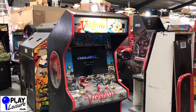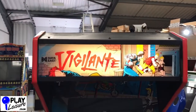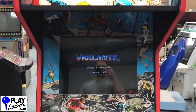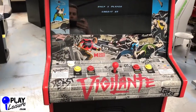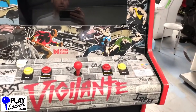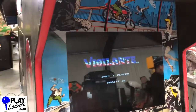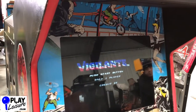So overall, this is in good condition. I think it's probably late 80s, I think 1988, maybe 1989, 1988, I think. Screen is in good condition, nice and strong, clear and crisp. Surround looks good as well.